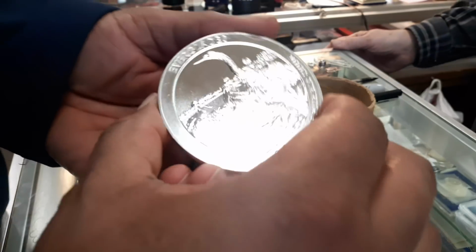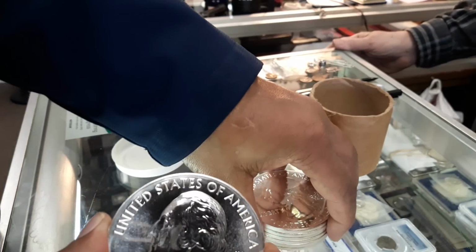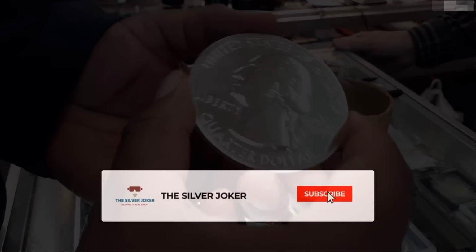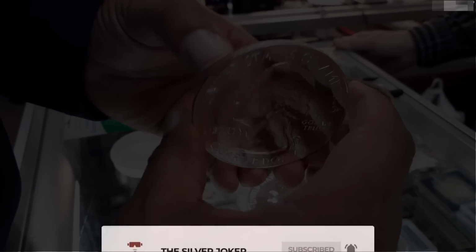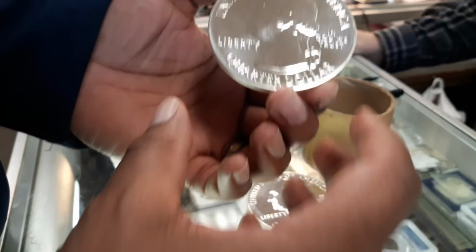Okay, so I went down to my local coin store, Franklin Street Coin. Talked to my local coin store owner, Phil. He had these 5-ounce ATBs on display that he just bought from a customer, and so I asked him if they are a good investment for the stacker.